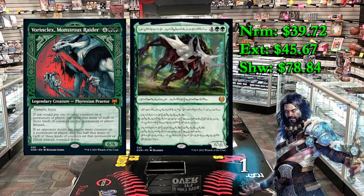Coming in at number 1 is Vorinclex, Monstrous Raider. That crazy showcase. I'm sorry, this is incorrect. This should not say showcase here. Where it says extended is the showcase at 4567. That would be for the showcase version here. Where it says showcase at 7884, that's for this version right here, the Phyrexian language card. It's currently at 7884. The normal print of this card, I didn't even have it on the screen, it's 3972.